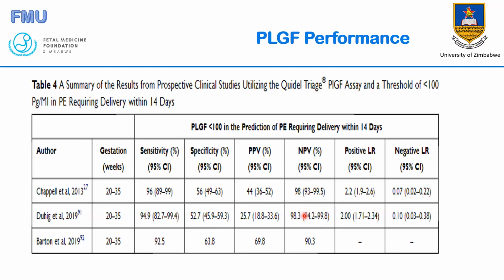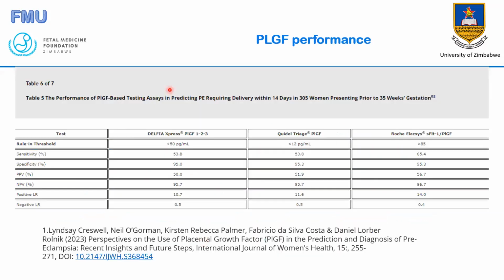Then what about the performance of PlGF on its own in terms of women developing preeclampsia within 14 days as a prediction tool? It depends on what you are using, because there are various PlGF assays. With the Dofi Express, we are hoping that our partner will tell us what it is. Then with the Quidel Triage and the Roche Elecsys, this is for the sFlt-1/PlGF. So the rule-in threshold varies: 50 picograms for Dofi Express and for Quidel Triage it is less than 12 picograms. These are the rule-ins, and these are the sensitivities here.